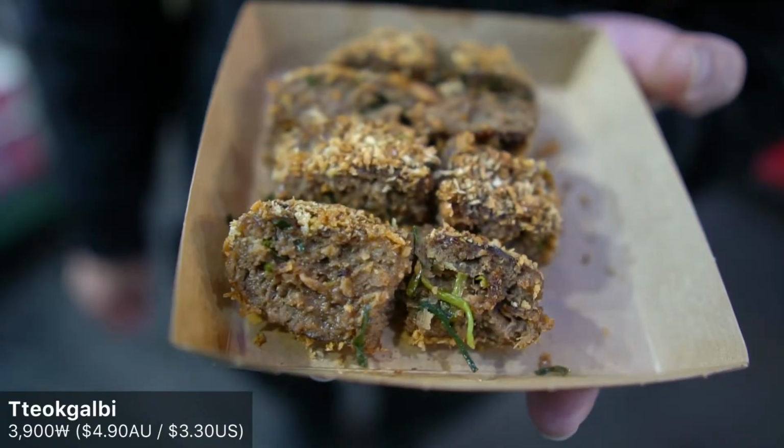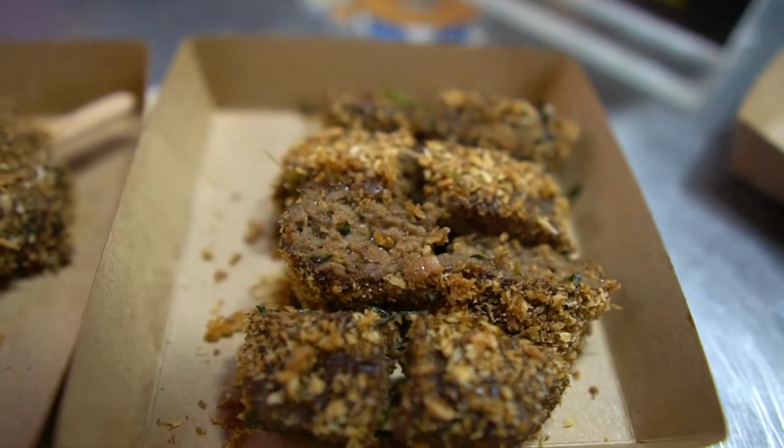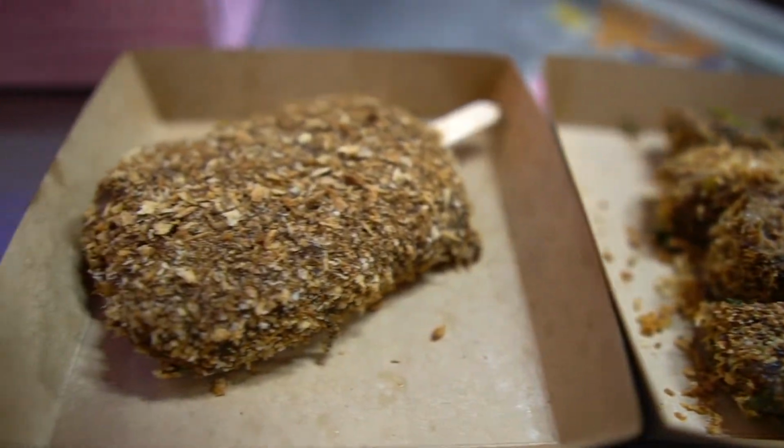This is the dak galbi, which is the beef short rib patties with a bit of pork. And what's unique about this place is they dip it in breadcrumbs. Looks delicious.